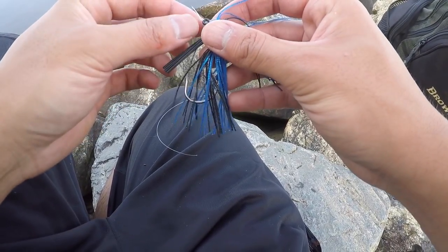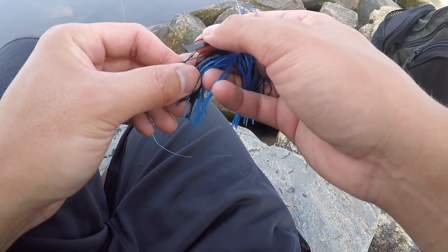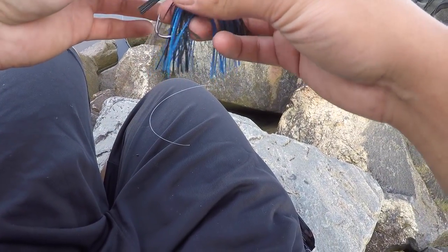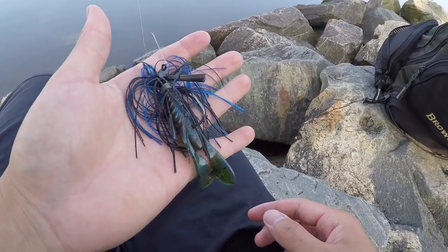And since we're fishing around rocks, the snaggiest place you could probably throw this bait, a stiff weed guard would help me out a little bit. And this guy should do just fine. I'm gonna need a big hook set though to get some penetration. And I'm gonna thread on a Gambler Burner Crawl right here. I mean, this looks pretty good.